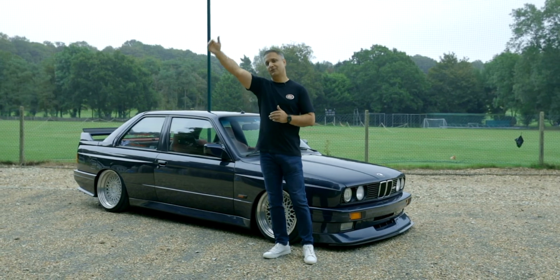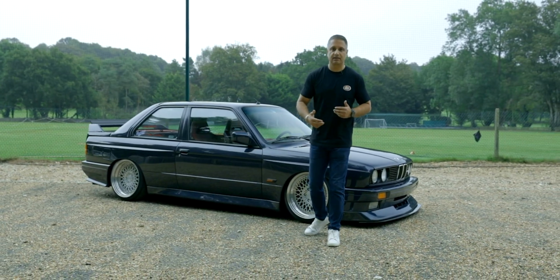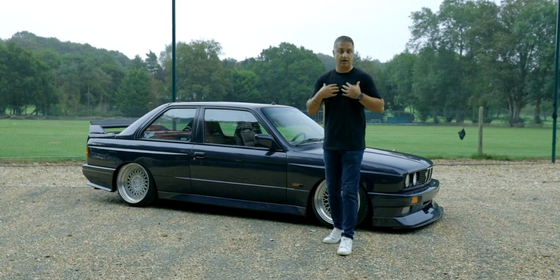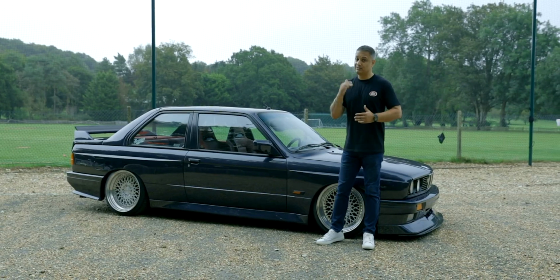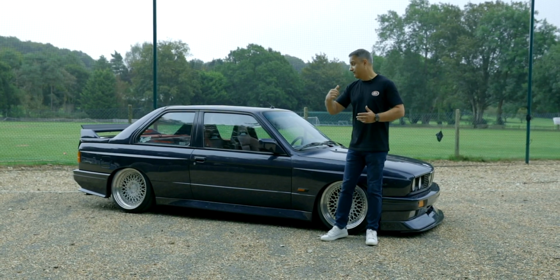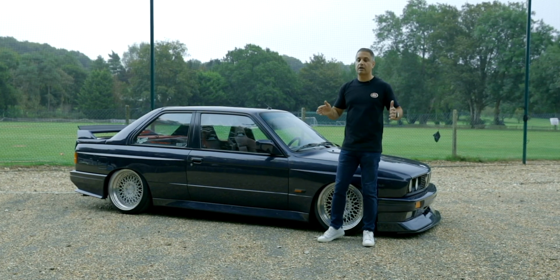Now, fast forward 14, 15 years, I wanted to get back into an E30. But this time I wanted to get into an M3, the pinnacle of the E30 in my eyes. I couldn't afford one back in the day. Prices were slowly starting to creep up and I think I managed to find this car just at the cusp where the prices weren't going silly.